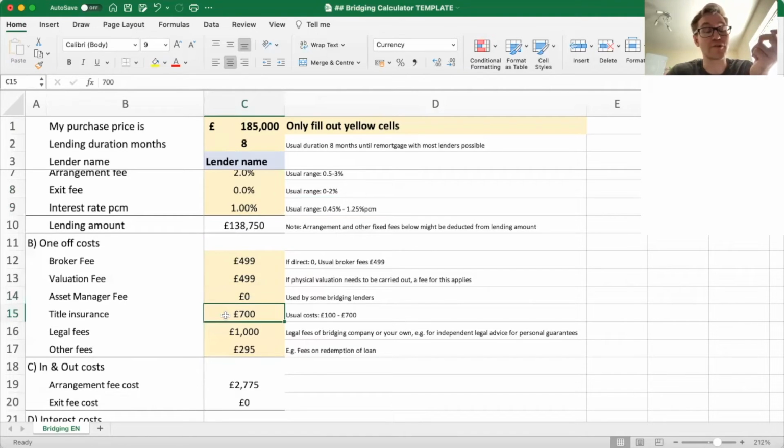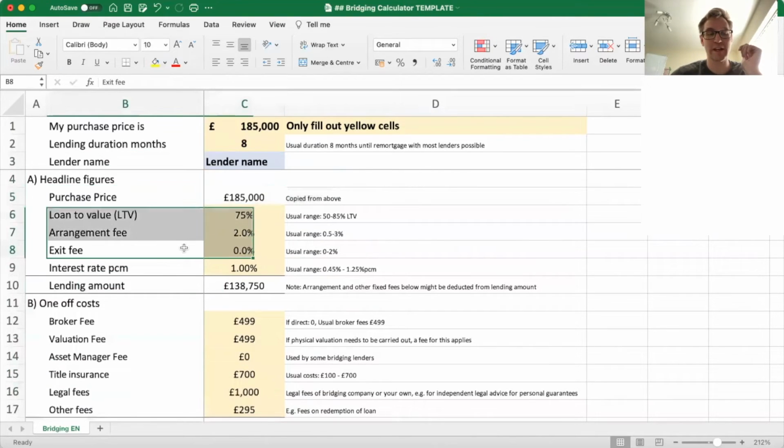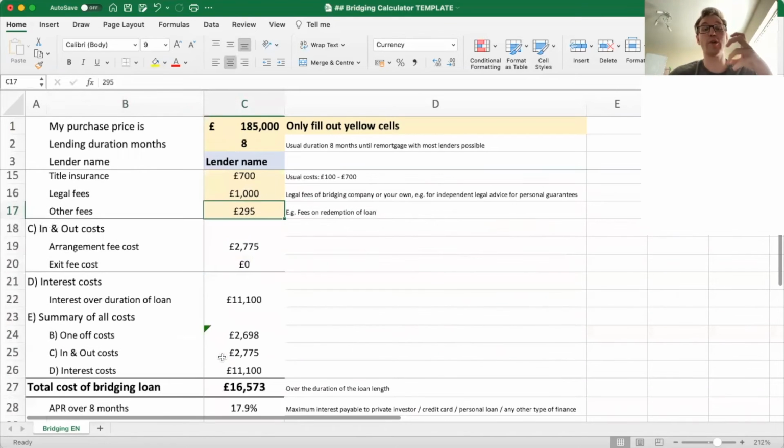You need to take out some insurance. They just charge you for it. You pay legal fees, and that is not for your purchase, but for the legal fees incurred by the bridging lender. You just have to pay everyone's solicitor. Yeah, $1,000 is sort of what they charge. When you pay back the loan, you could have an exit fee that is a percentage of the loan, or they just have a small admin fee, which is more reasonable. That small admin fee is more likely to happen than the percentage, but I would list it up as that. And that's all that you have to consider for the costs.